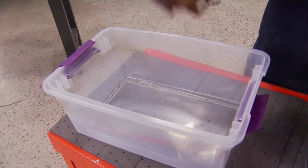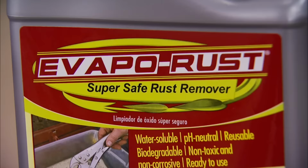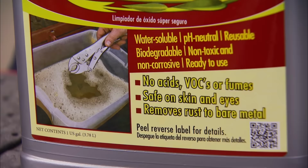What we're gonna use to get this nasty rust off this old bracket is a VapoRust Super Safe Rust Remover. And it's so safe that in most cases, you can pour it down the drain. Now it's water soluble, pH neutral, which means it's non-acidic and biodegradable, which means a lot if you got kids or pets running around.